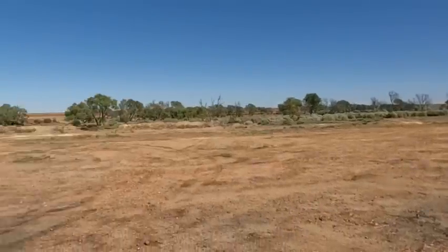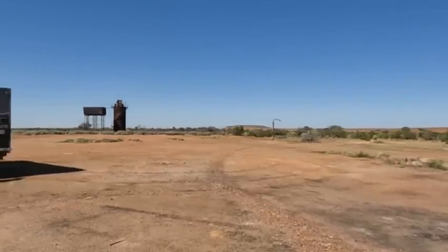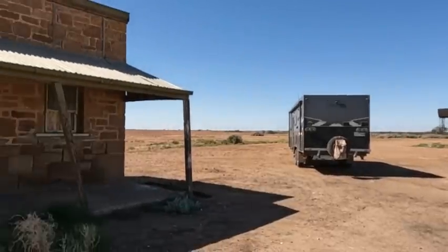Alright, I think we're going to stop here for lunch today. This is the old Beresford siding. The building's still standing, it's pretty cool. There's a water tank and the coal. I'll turn this around to show you guys. A little bit of the old track still. There's the canyon, holding up pretty well, all things considered.